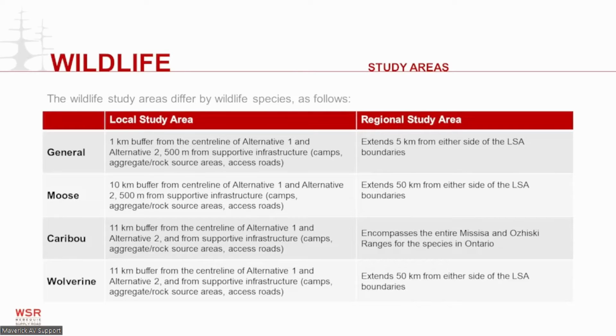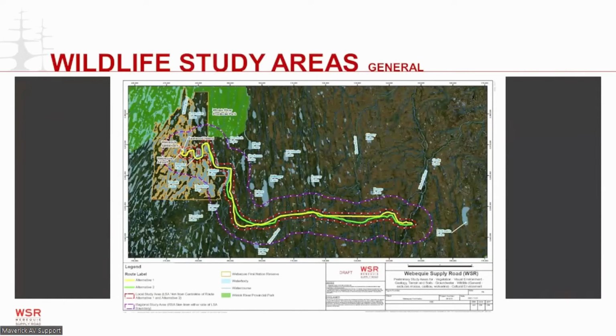Next, and finally for wildlife, let's look at wolverine. Wolverine has an 11-kilometer buffer from the center line of the alternatives and from the supportive infrastructure, and it extends 50 kilometers from either side of the local study area boundaries. Let's have a look now at what that means in terms of maps.